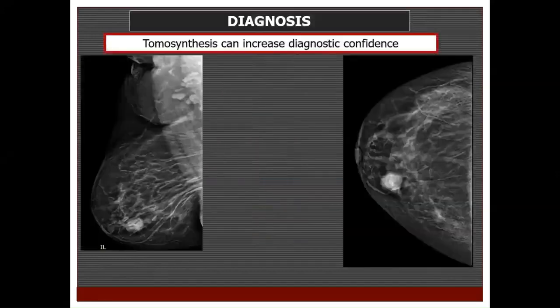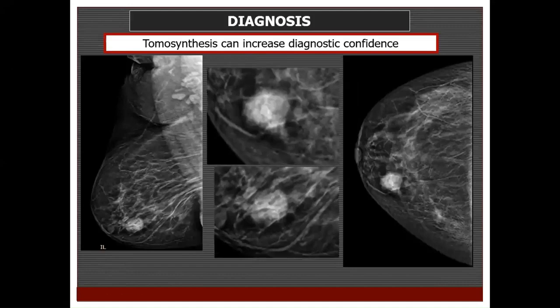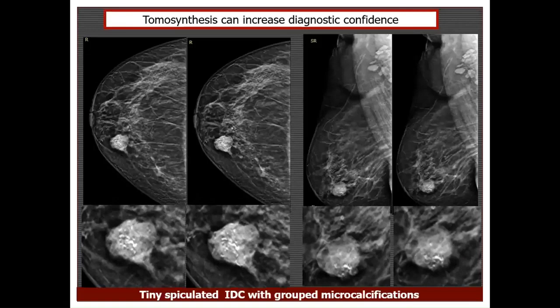This is a female patient. She had a palpable paraareolar mass, and on her mammogram, we thought it was a probably benign lesion. It was oblong, circumscribed, but when seeing the magnified images of this lesion, we felt that there was a part of the lesion which was not well circumscribed as the other parts of the lesion. We viewed the tomosynthesis images, and the picture was completely different. The lesion was not well circumscribed. It was a speculated lesion with microcalcific clusters within.